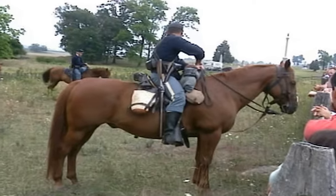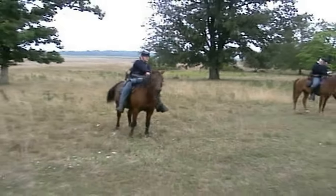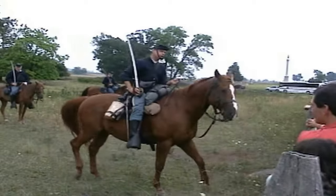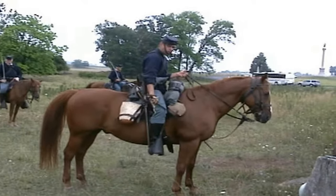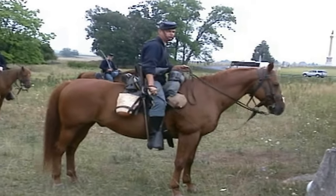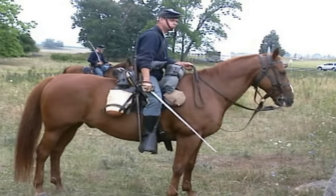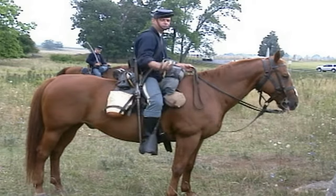Now, on horseback, the cavalryman was probably most known for the use of the saber. The weapons that you see behind you are the 1840 and 1860 light cavalry saber that was being used by the Federal services at the time. Now, these weapons have a history that goes all the way back to the Middle Ages, and have been designed and used specifically for horseback. It was, in fact, a slashing and cutting weapon, not a stabbing weapon.